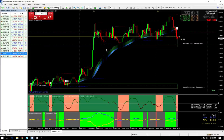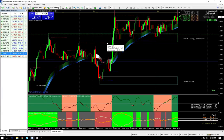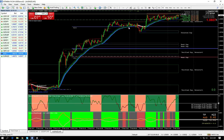Oh, wait. AUD NZD. This one's spread is high. It's like 3 pips, but normally it moves nicely. For longer term trading, like on the 1 hour, this is one of my favorite pairs, because the spread really doesn't affect too much then. A 2.3 pip spread on a 1 hour chart is nothing.